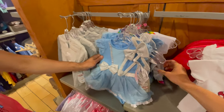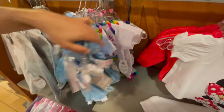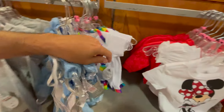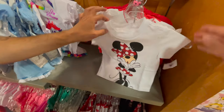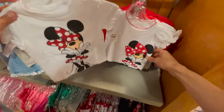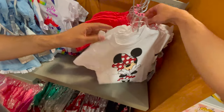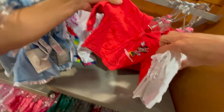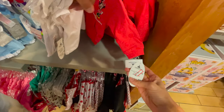Then you've got like little Cinderella baby $9.99. Rainbow unicorn. That is $9.99. Minnie, the bows in her face. Same thing with this one. $7.99. That's so awkward. And then this is. Oh, they're like little furry, fuzzy polka dots on this one. I'm not sure if you can see the detail. $9.99.